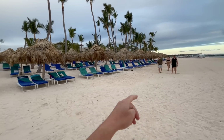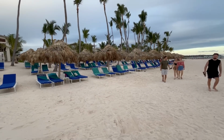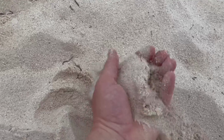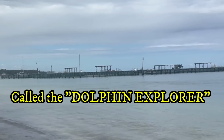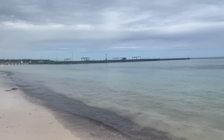Security that patrols the beach here and keeps the solicitors down here. They never seem to go back in amongst the chairs. And of course, like the Dominican beaches everywhere, they're all pure white sand. This is a matter of interest. There's our beach. Right here is a marina where you can go swimming with the dolphins, and I think there's seals and all that kind of stuff there. Little marine park setup.